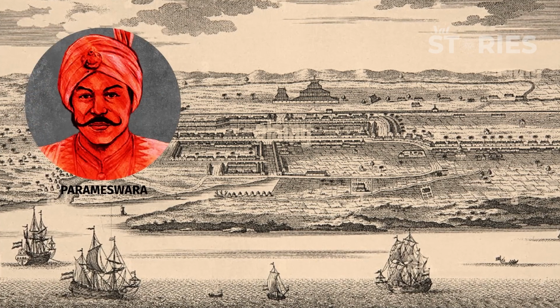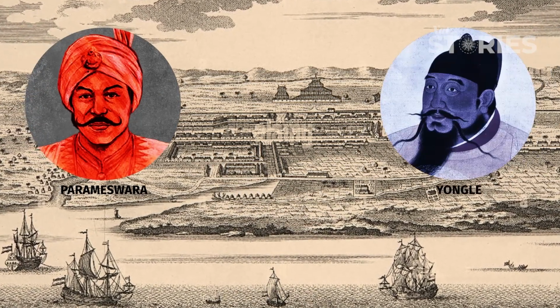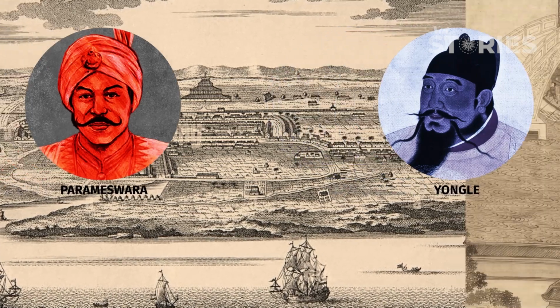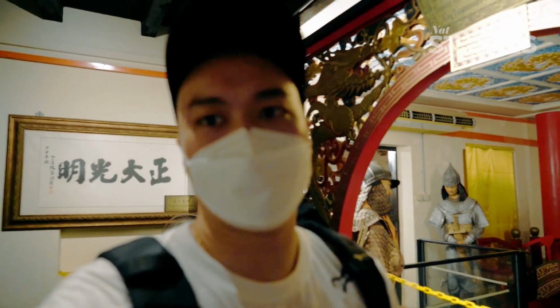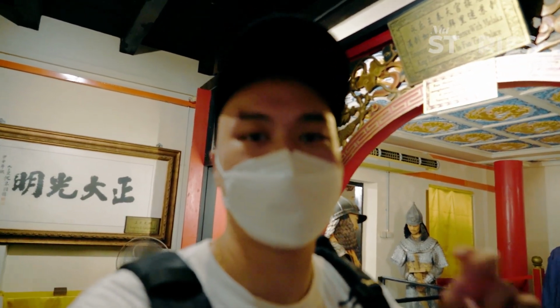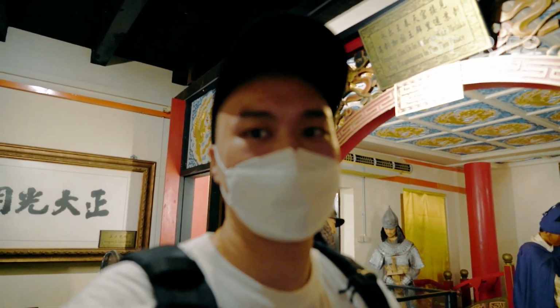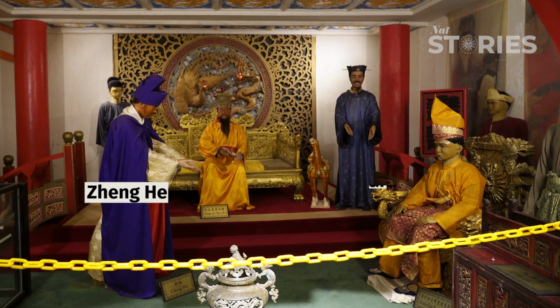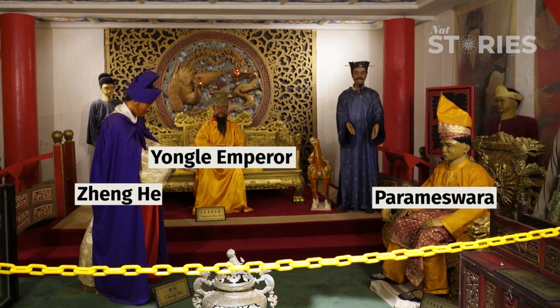Within less than 30 years, the first Sultan of Malacca turned the small city into the center of trade in Asia. He was so successful that even the Yongle Emperor of Ming invited the Sultan and his family to pay homage to him. So the Yongle Huangdi, during his reign, actually heard of Malacca and wanted the Sultan of Malacca to pay homage to him, and actually invited him to the capital city and met with him. So this is a recreation of that scene in the Zheng He Museum in Malacca.